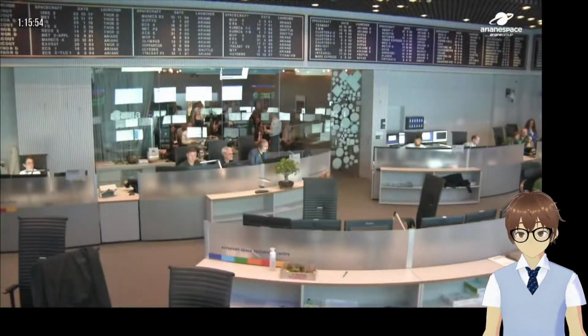Firefly Alpha rocket that will lift off for the FLTA 006 mission that will carry the LM400 tech demo satellites for Lockheed Martin. So that satellite would serve mostly for the defense industry, but maybe commercial will have some value.